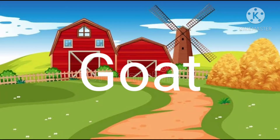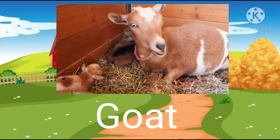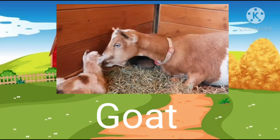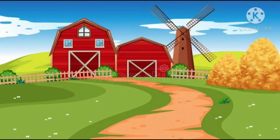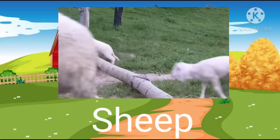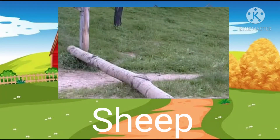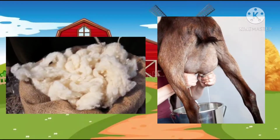Goat. A goat is useful to humans when it is living and when it is dead. The goat can provide milk. Sheep. Sheep is a very useful animal. Sheep is a domestic animal. It gives us wool and milk.